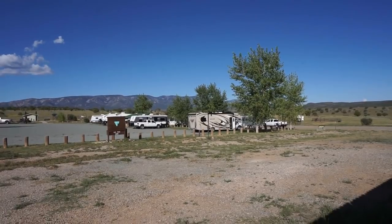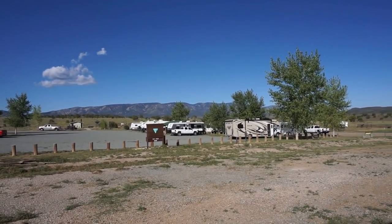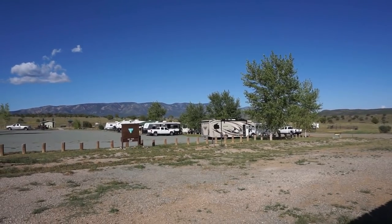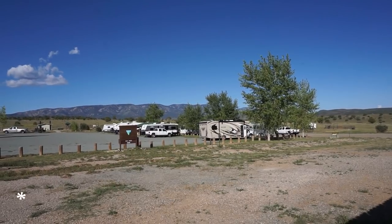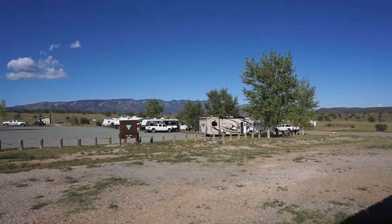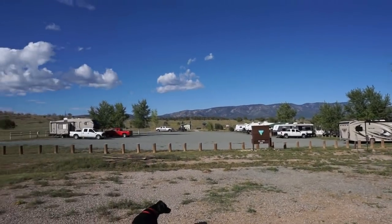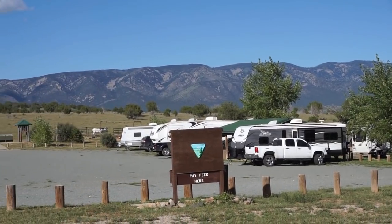We have a full house tonight. We've got four travel trailers on this side of the post and a couple of horse trailers and a couple of RVs on the other side. So there are actually four sites and then two electrical plug-ins at the picnic table. So right there I have 9 plugged in, and over here is 10. Such a beautiful place.